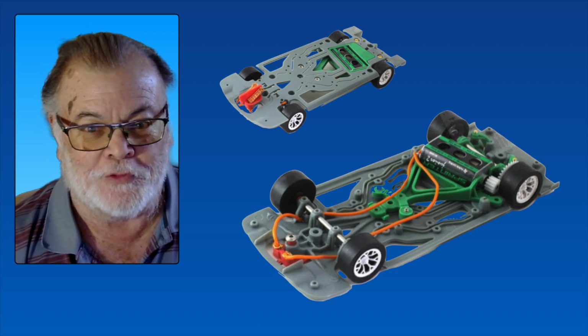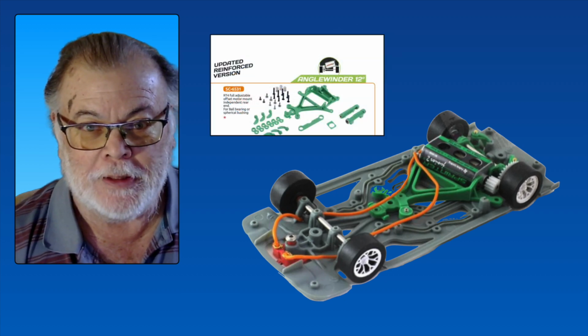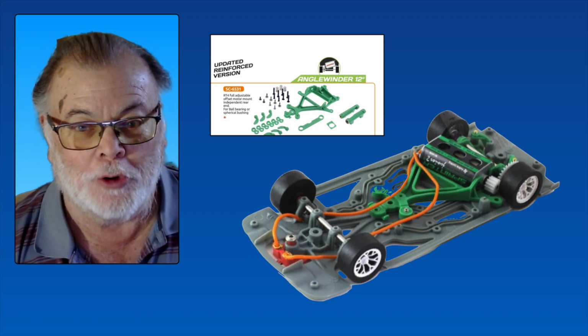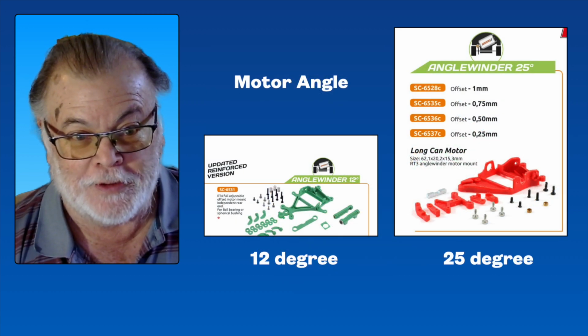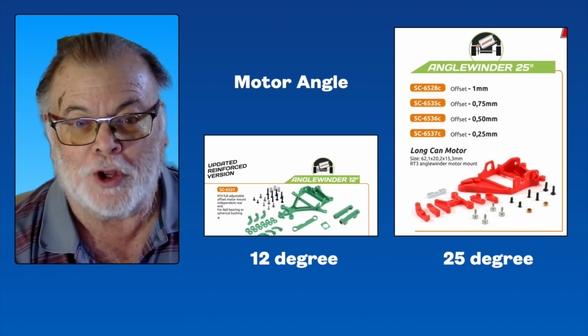And what's different is this new RT4 motor pod. When you look closer at the RT4 motor pod, it says angle winder 12 degrees. So what they've done is they've changed the angle of the motor within the chassis. So instead of about 25 degrees, as you'd find in their cars as well as cars from Slotted or NSR, they've narrowed that angle to 12 degrees.